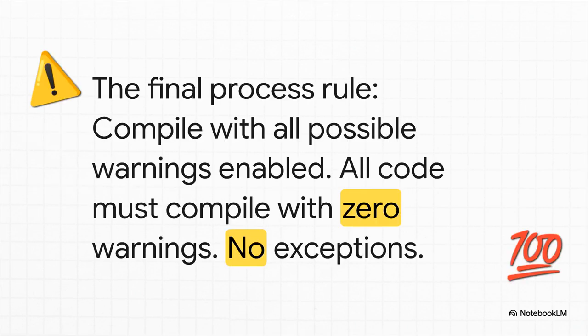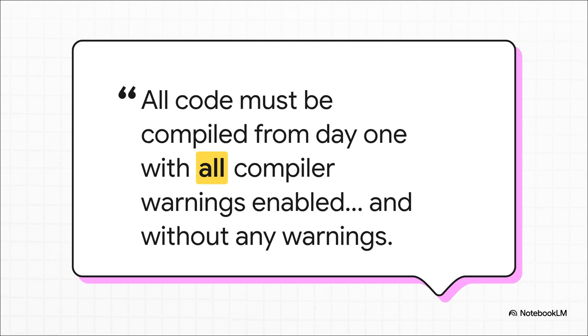And now the final rule. This one ties the entire process together with an absolutely uncompromising standard. All code must be compiled with the most aggressive warning levels turned on, and it must compile with 0 warnings. No exceptions, period. This quote right here just captures the intense discipline that's required.